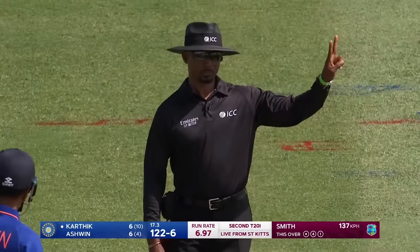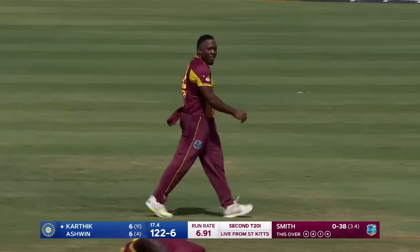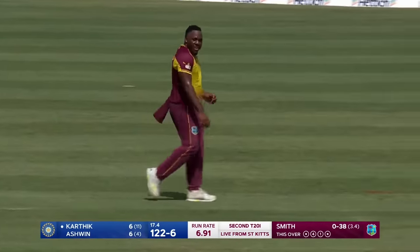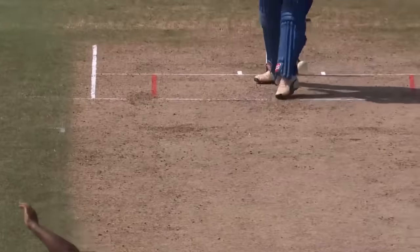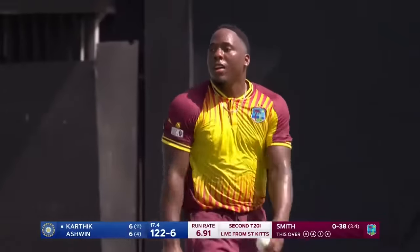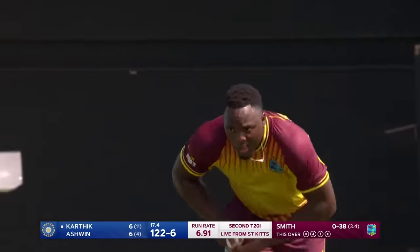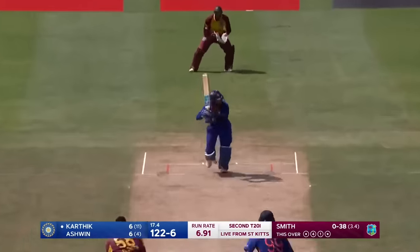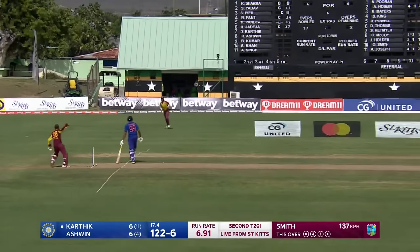He might have touched something on the way through. The line is very crucial here. Third man in the inner circle. So any smidgen of width could be very costly. Dinesh Karthik not happy with this call. Just questioning the umpire. Good from Odin Smith, just a single.